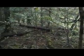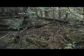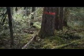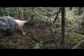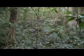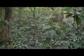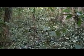Okay, this is where I made the mistake. I found this spot and I said, oh, an opening right on top. So I set the call down in it, down in here. And I moved up to the top of the opening, right up there. I think it was that stump there I was sitting next to. And that was the mistake.